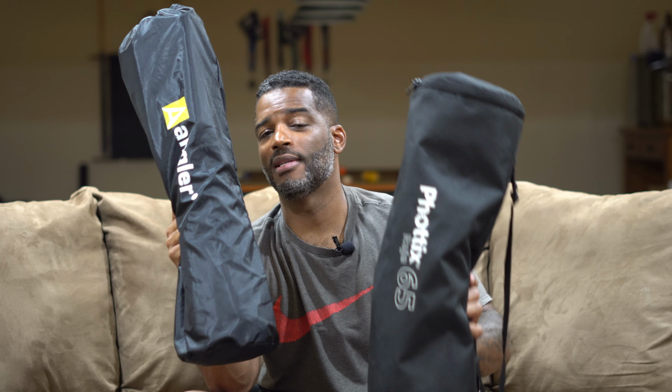Last but not least, my 36-inch softbox, which I just picked up 2 weeks ago. This is an angler. This is also a rapid box, Bowens mount, double diffused, and it came with the grid. I was a little hesitant because of the price point this was priced at, but it's not about the price. I wanted to give it a shot, and let me tell you, this softbox price compared to this one, half. This was half of what this one was, and guess what? I use this 100% of the time now.